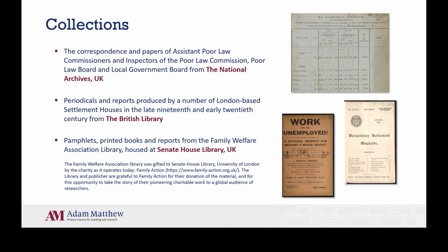From the Welfare Association Library Collection, which is housed at Senate House Library, we have digitised a vast number of pamphlets, reports and printed books covering topics such as poor relief, education, foster care, public health, cooperative societies, socialism, trade unions and disability. These documents present the voices of key social, political and economic reformers and philanthropists such as Helen Bosanquet, Thomas Malthus, Edwin Chadwick, Louisa Twining, Charles Booth and Keir Hardie, to name a few.